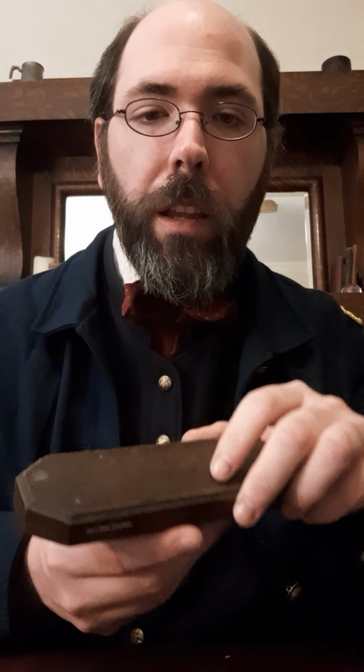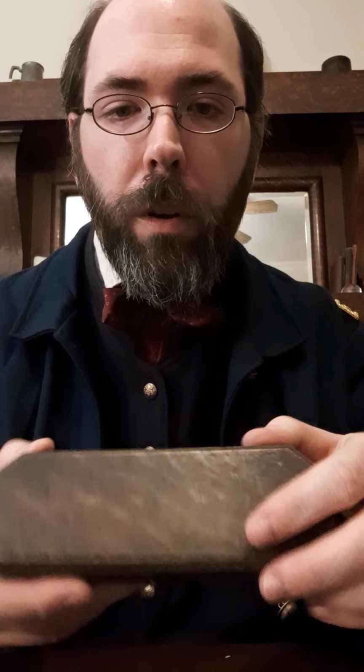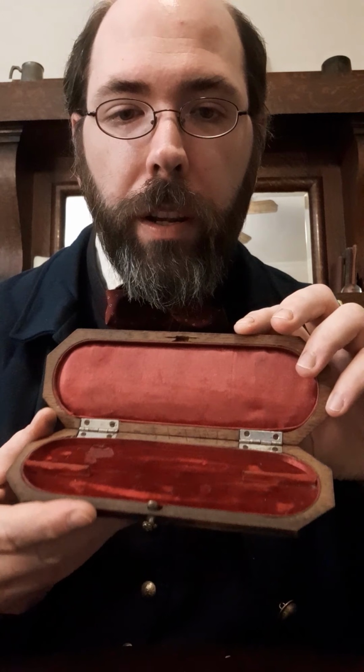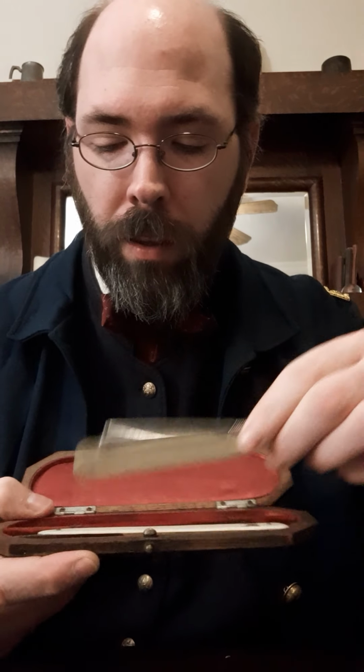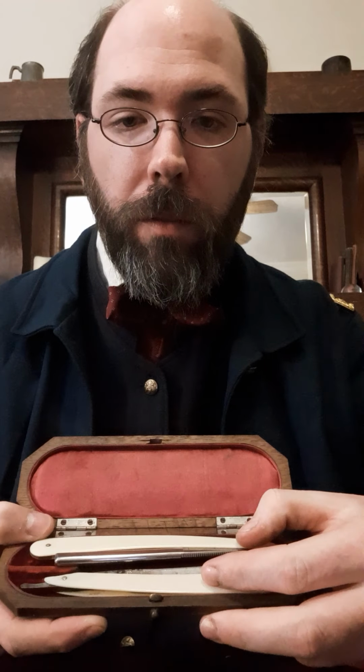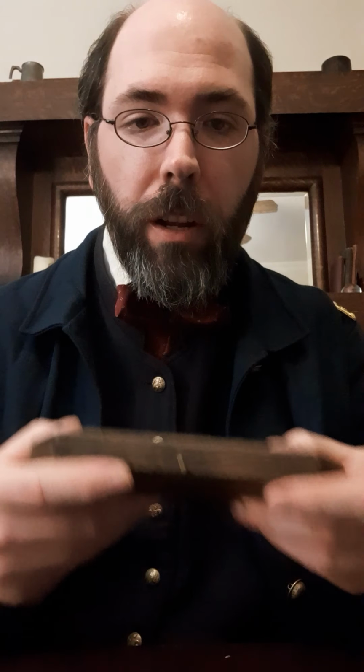And then there's this. This is an oak presentation or gift case, and it carried 2 straight razors in it, just like so. Okay, and you could close that up, and it would keep it safe. Now you have your straight razors. We talked about the strops.